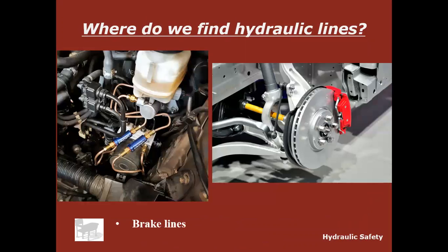Last one, brake lines. Again, super high pressure, 800 to 2000 psi. Higher pressure for disc brakes. I'm not sure if you know that. Drum brakes use less pressure. They're actually a more efficient system when it comes to hydraulics. And I just put 150 psi as my estimate for if a car is baking in the sun on a blacktop.